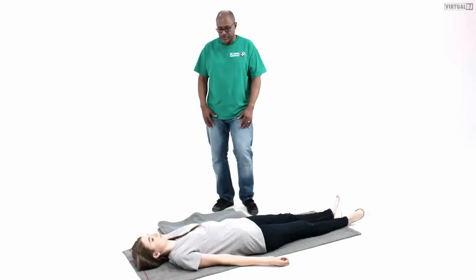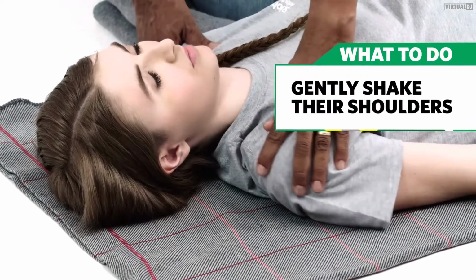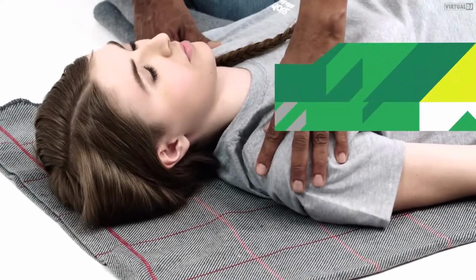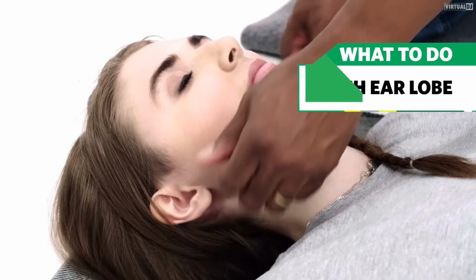If they're not alert and do not respond to your voice, kneel down beside them and gently shake their shoulders. Hello, Amy. It's Winston. Can you hear me? Open your eyes. Still no response? You can pinch their earlobe to see if they respond to pain. Depending on how the casualty responds to you, will establish a level of response.